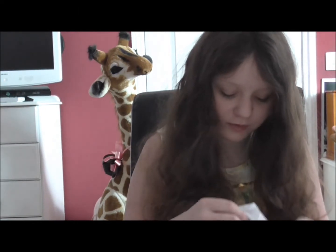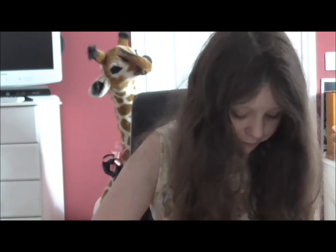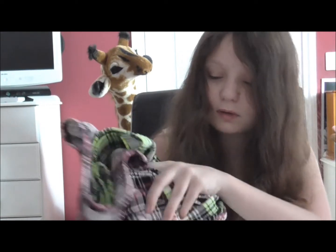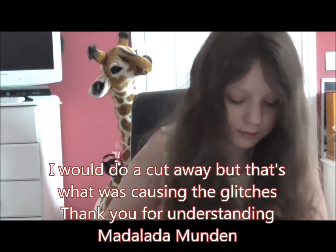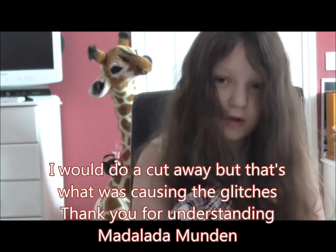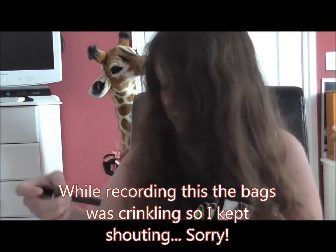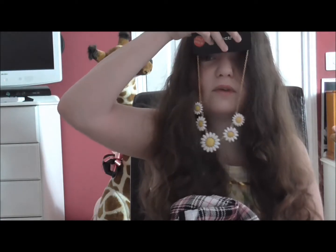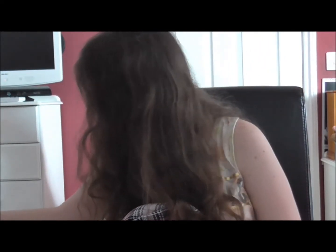So the first shop I went into was Select, and I got these two dresses and a necklace. They're the same thing but in different colours. I've got pink and I've got green. I thought it was really cute and sweet, so I got it. And the other thing I got in Select was this daisy necklace. It looks really cute and sweet and stuff.